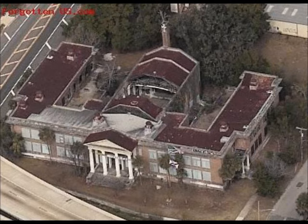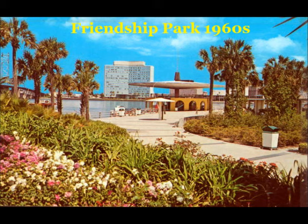It has decayed. It is abandoned. Since this picture was taken, there was a fire. Yet it still stands right there at I-95 in Riverside. And you look at it and you go, wow, what's with that? What could be done? What possibly could be done with it?